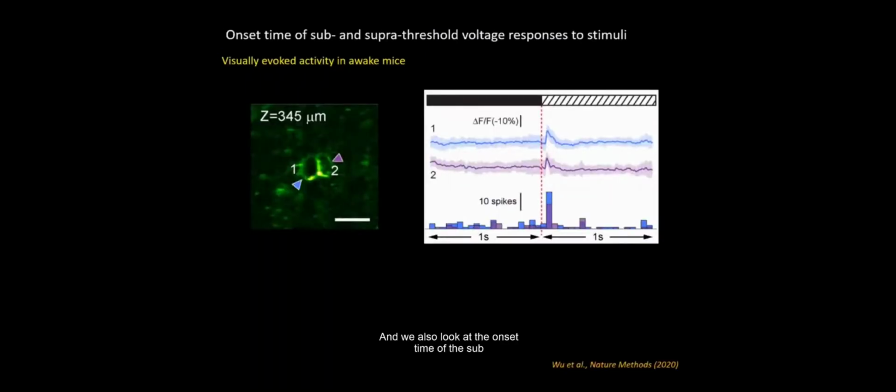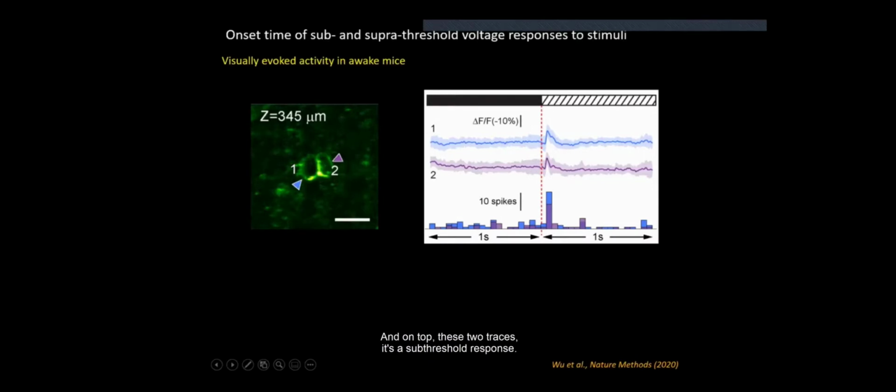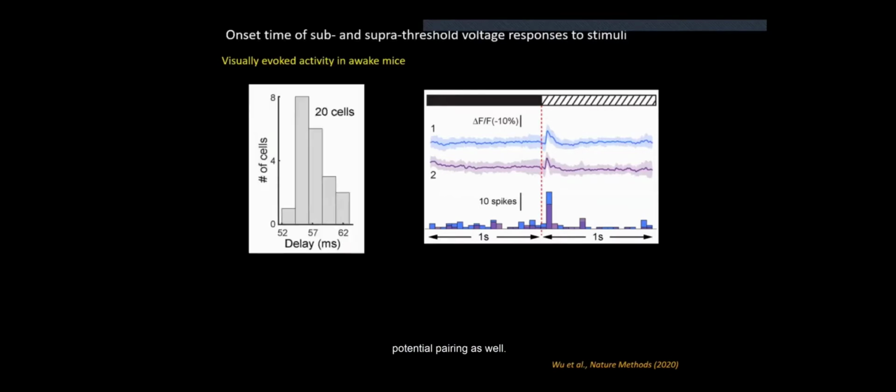And we also look at the onset time of the sub- as well as superthreshold voltage response after the start of visual stimulus presentation. So here we have 2 neurons at 345 micron below the surface of the brain. On top, these 2 traces are the subthreshold response. As you can see, in this case about 50 milliseconds after the onset of the drifting grating stimulus, we start to observe the subthreshold response. A very similar value was obtained for its action potential firing as well. Here is the data we obtained over 20 cells, which again consistently shows between 50 to 60 milliseconds of onset time for the subthreshold response.